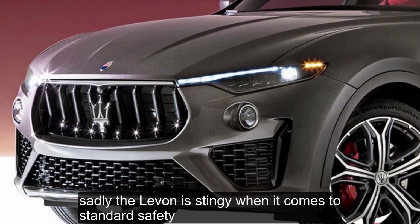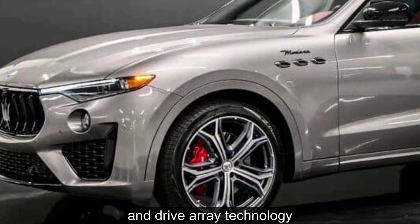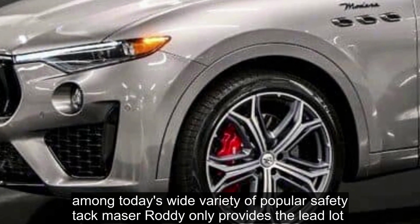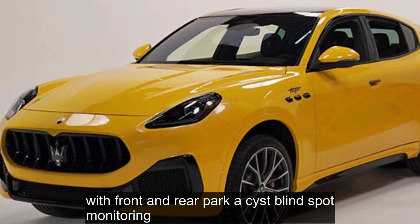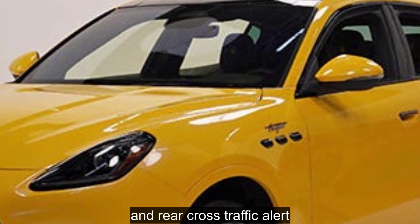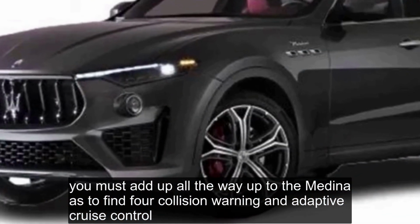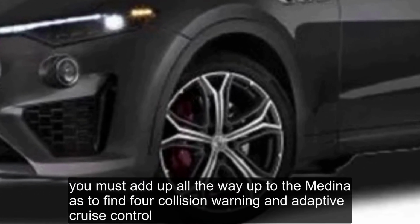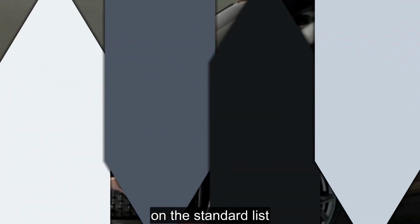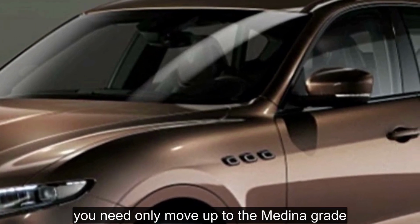Sadly, the Levant is stingy when it comes to standard safety and driver aid technology. Among today's wide variety of popular safety tech, Maserati only provides the Levant with front and rear park assist, blind spot monitoring, and rear cross-traffic alert. You must step all the way up to the Medina S to find forward collision warning and adaptive cruise control on the standard list. To add some additional performance, you need only move up to the Medina grade.